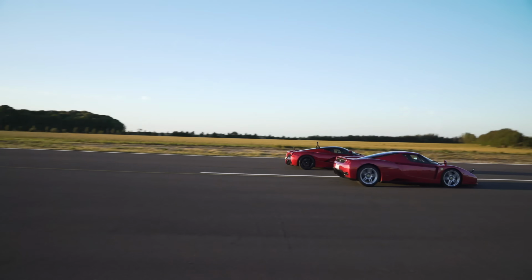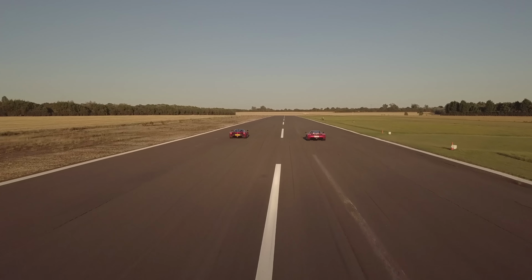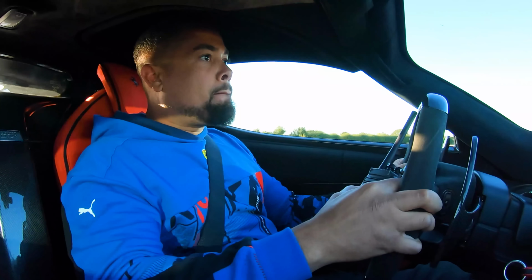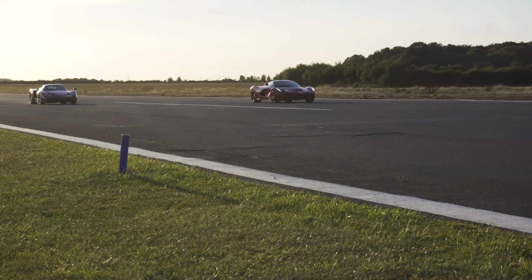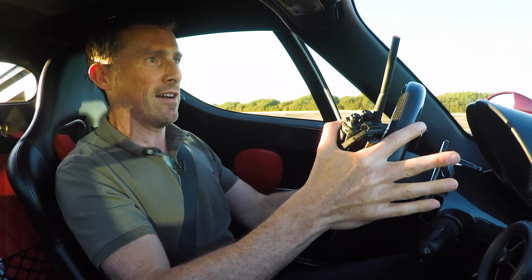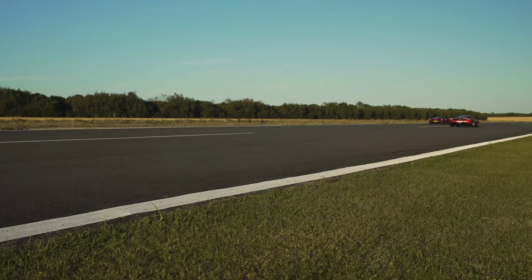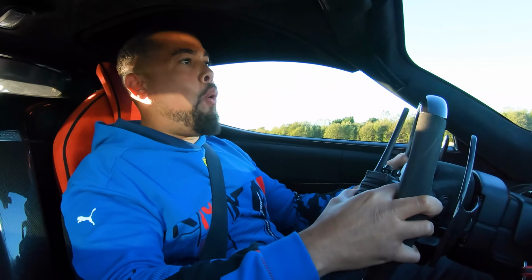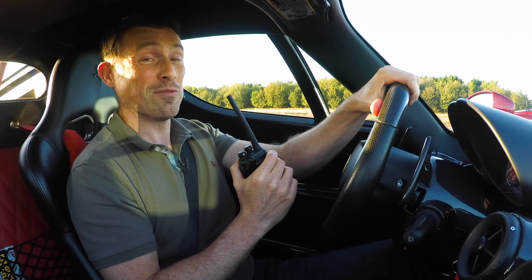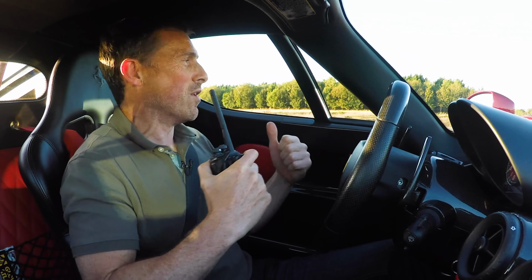Get level, 50 miles an hour. 3, 2, 1, go! Oh my God, that just took off. Oh, that's enough of that. Whoa. That wasn't bad at all. Well done, Enzo! A little bit beaten, not completely destroyed.